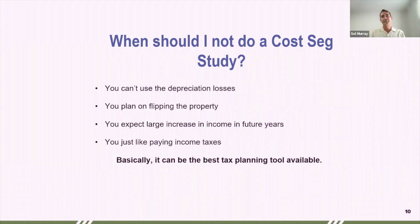And then lastly, you don't need to do cost segregation if you like paying taxes. Some people like paying income taxes. They don't want to not pay income taxes, and that's okay too. We see everything in the business that we're in. So like I said, it has to align with your tax strategy. It has to be something that you can use, and we're happy to discuss.